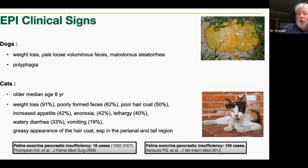They tend, however, to look sick, right? They get poor hair coats, chronic wasting of their body, weight loss. And again, only about 33% actually move on to watery diarrhea. So it just looks a little different. It looks more like lymphocytic plasmacytic enteritis or diabetes or some other disease in cats. One thing cats do get, though, is they do have a lot of fat in their stool.